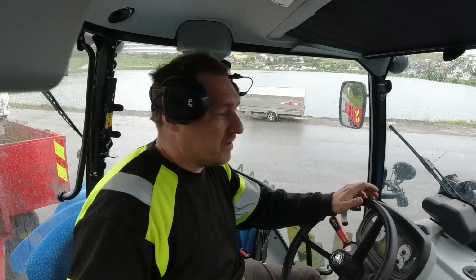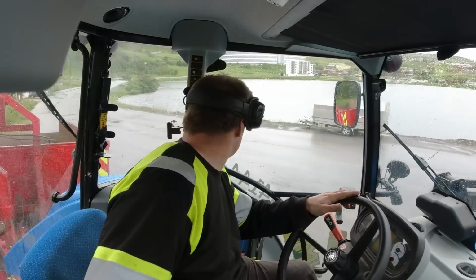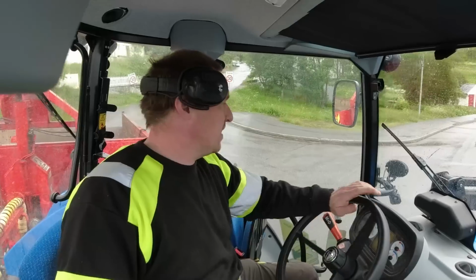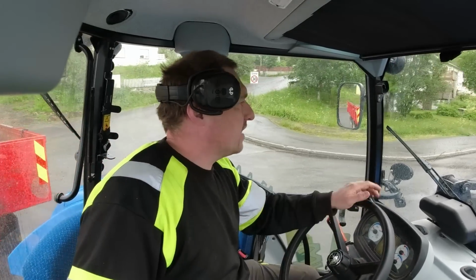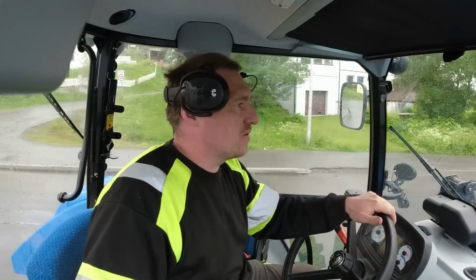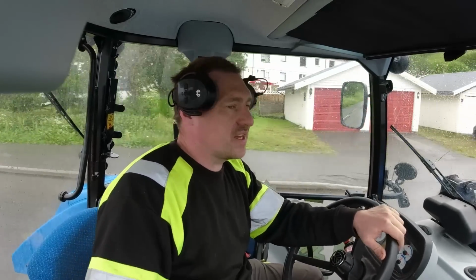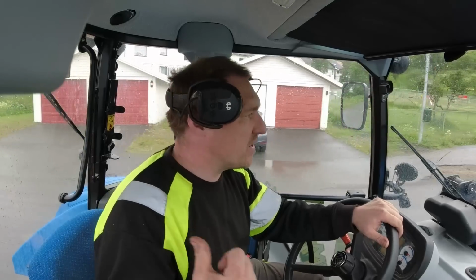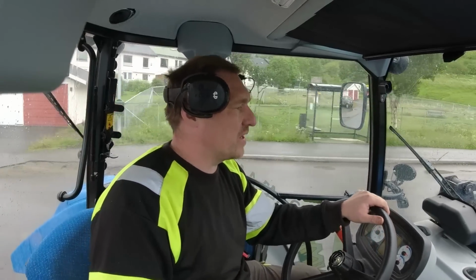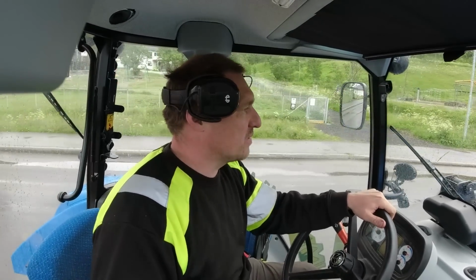Right now we are just finishing off a drainage job I just did, and I have stockpiled some rocks down here that we are using as fill afterwards. So we are just getting that, putting down the trailer bed and loading ourselves with the front loader on the tractor. So let's see how that goes.